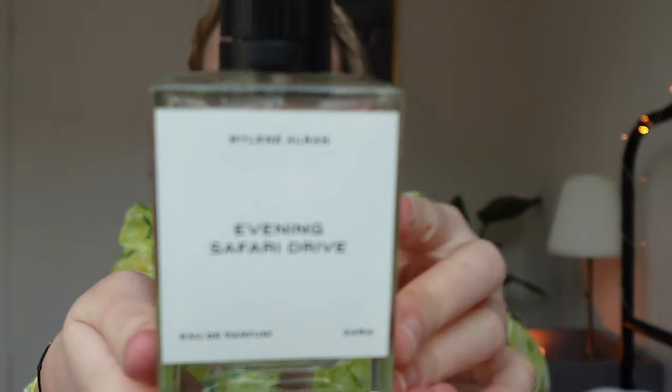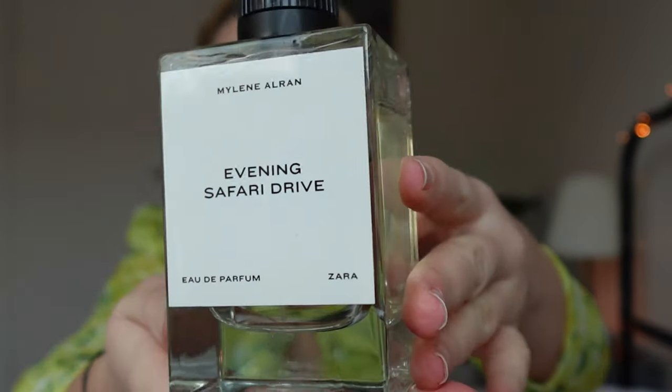Okay, next one. Evening Safari Drive. They have like the most exotic names. Love it. Ooh. This is more of a headache fragrance, but hear me out. I still think that it's nice. You would just have to find the right occasion to wear this. So I repeat, not wear this in spring or in summer. It's too strong for that. It's very potent.